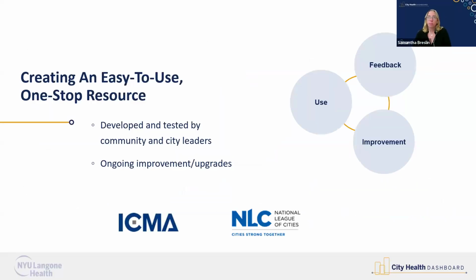And when we were building the site, and as we've managed the site over the past 6 years, our main part of our mission is to create this really easy to use, easy to understand one-stop resource for city leaders. But we sit in the Department of Population Health at NYU Grossman School of Medicine, so we are within an academic institution. So when we were developing the site and figuring out how we were going to design a site that met the needs of a diverse group of audience and users, it was essential to us to get feedback, to get that perspective from the city leaders.